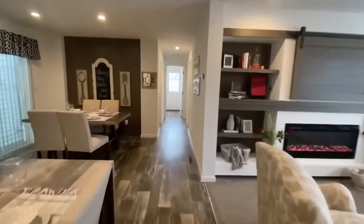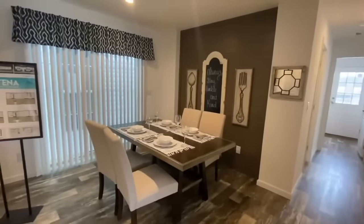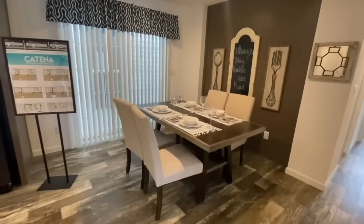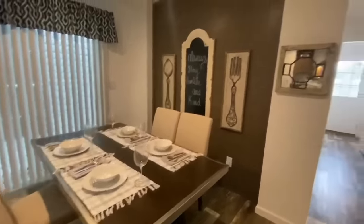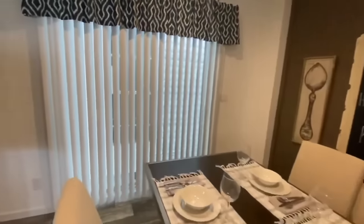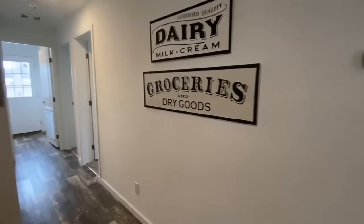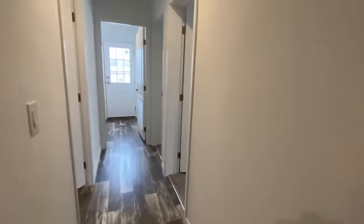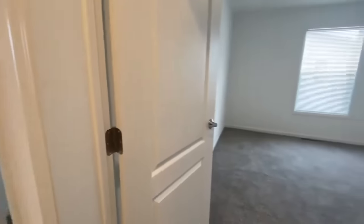Now the cantina is also a three bedroom, two bath. Big old dining area with shiplap in the back. And that would lead out to your patio door. So you could go out the back over here. This just happens to butt up to their office. So couldn't show you the back of the home, but walk down here, check out the bedrooms before we go into the bathrooms.